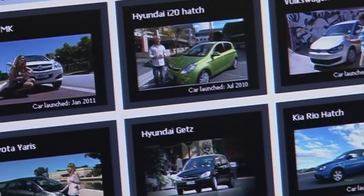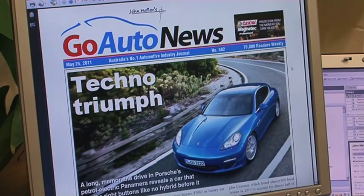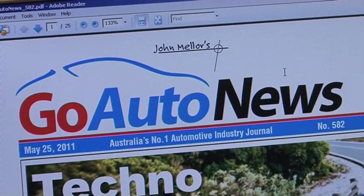And we've put a lot of work into making sure that when you come to our website, that it's very helpful in that area. So John, what are the strengths of Go Auto? The strengths of Go Auto is the newsroom, in which we have highly qualified, loyal journalists whose entire raison d'etre is to get out there and get the best information for our readers.